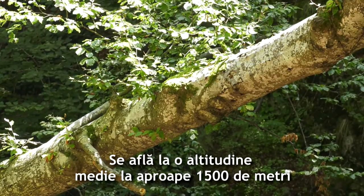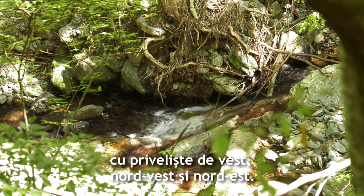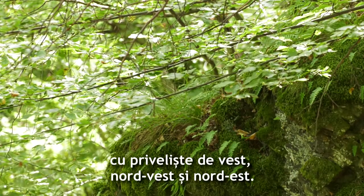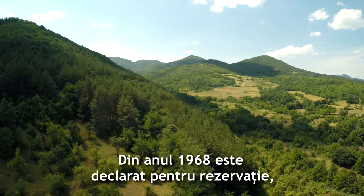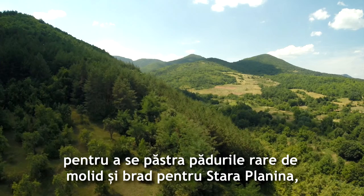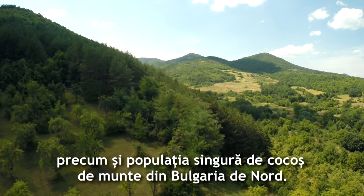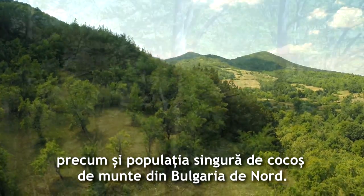It's located at an average altitude of 1,500 meters, and it is exposed to the north, northwest and northeast. Since 1968, it's declared a reserve in order to conserve the rare spruce and spruce-fir forests in Stara Planina, as well as the only wood grouse population in northern Bulgaria.